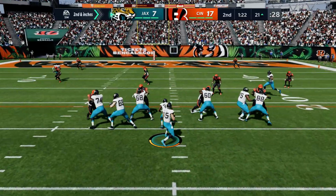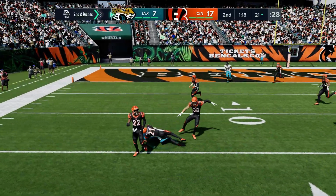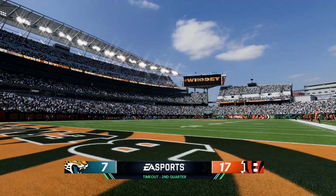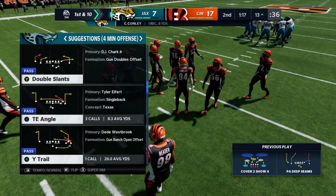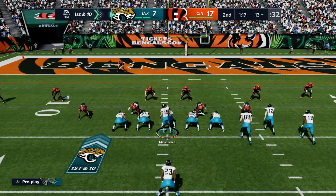On the pickup. On 2nd and very short. Minshew. He's got the hook up with Conley. And they'll bring him down at the 13-yard line. Complete to Chris. The Jaguars going to go ahead and use their first timeout, as they'll get a chance to talk it over after picking up the first down. From the 13 now, they work on 1st and 10.